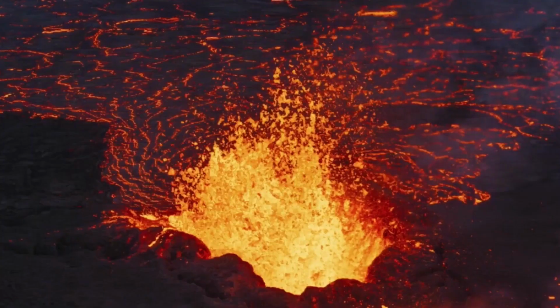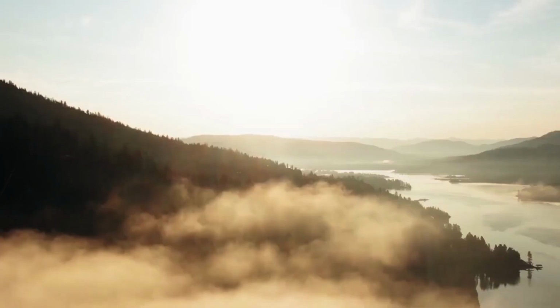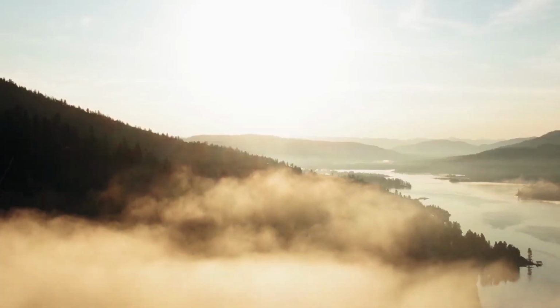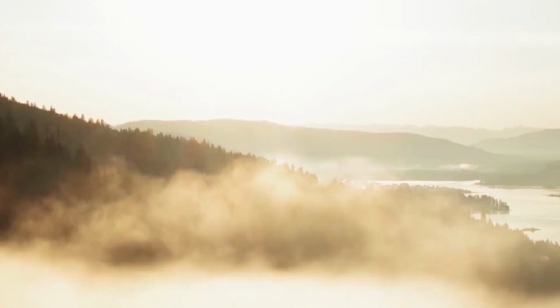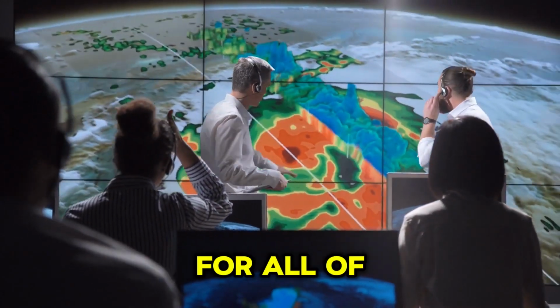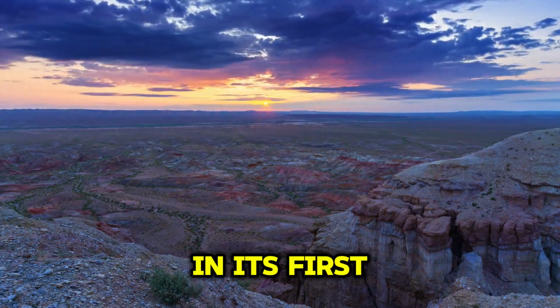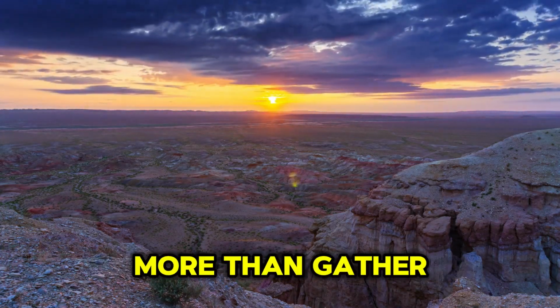But they also raise profound questions about the fate of Mars. What caused the planet to lose its atmosphere and water? Could the same fate await Earth one day? These are not just questions for scientists, they are questions for all of humanity as we look to the stars and ponder our future. In its first year, Perseverance has done more than gather data.